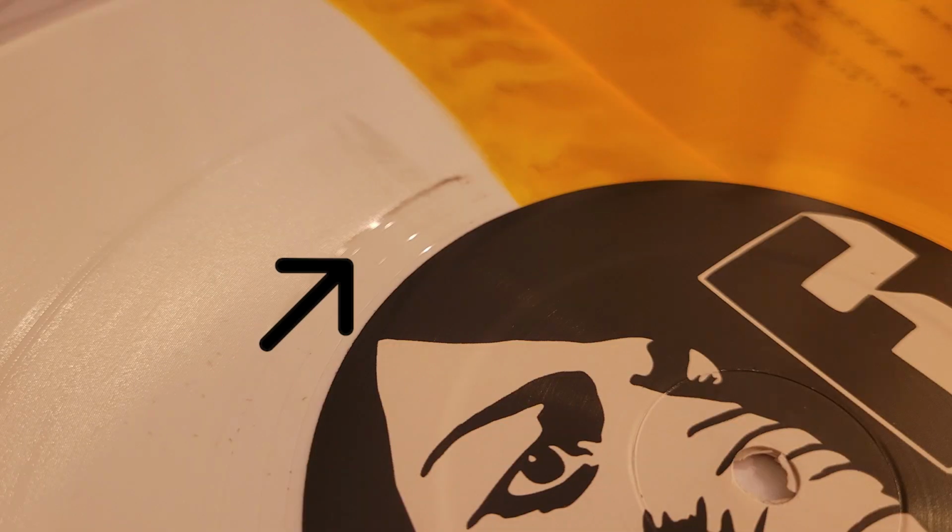Also, I'd like to point out that in the dead wax area, there's a lot of black. So I think that the machine was not cleaned properly beforehand. And you'll always see this with white vinyl, where it's a lot more prevalent if there are defects in other colors, and this one was very, very obvious.